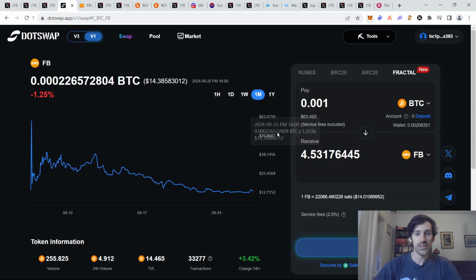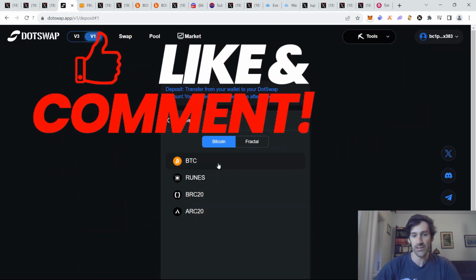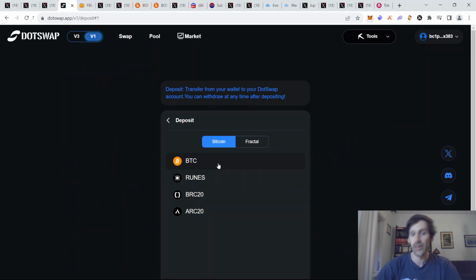You would go to their website, go to your profile here and then deposit some assets. You can deposit BTC, that is the easiest way to get started, and once the transaction goes through on the Bitcoin mainnet, it's going to take about 10 to 30 minutes, then you will have your assets on the .swap platform, and you will actually be able to swap into any asset that you desire.